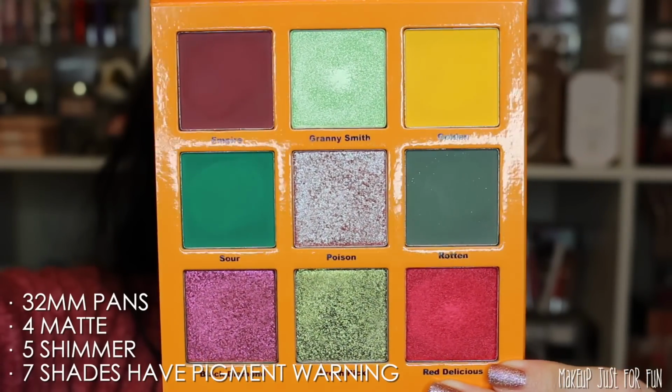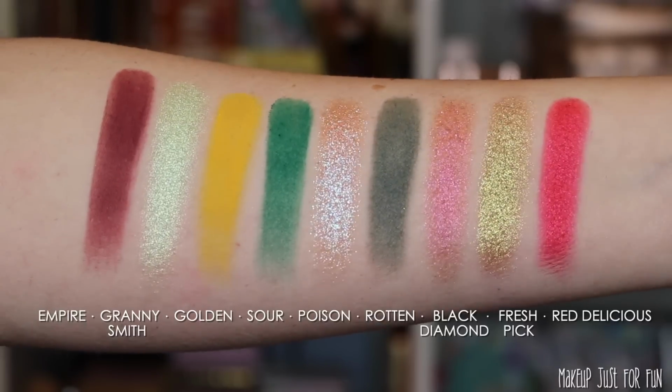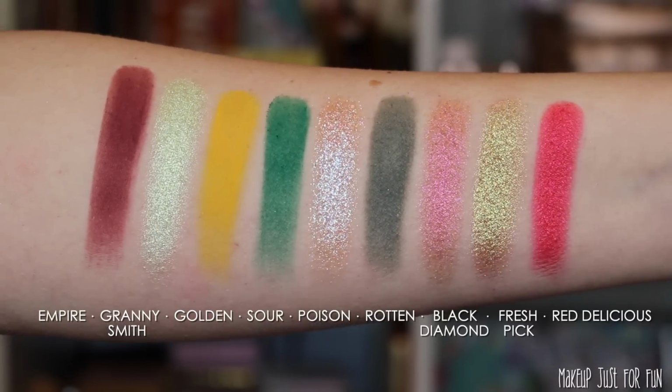And these are gigantic pans. They are 32 millimeter size pans, so much, much larger than your average eyeshadow.